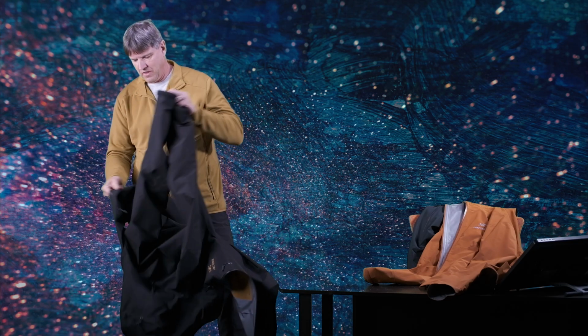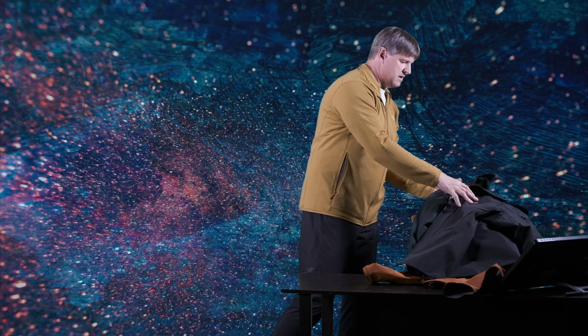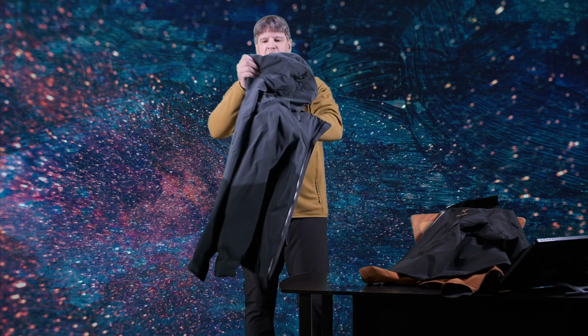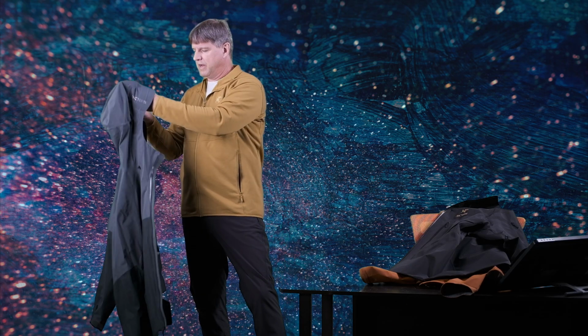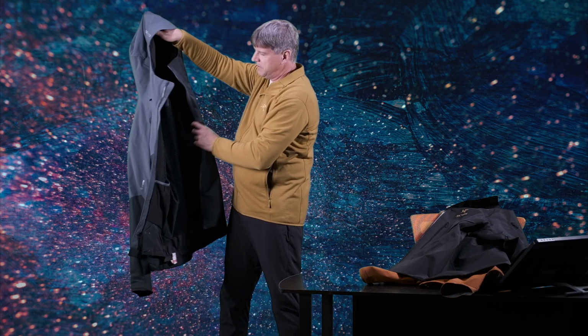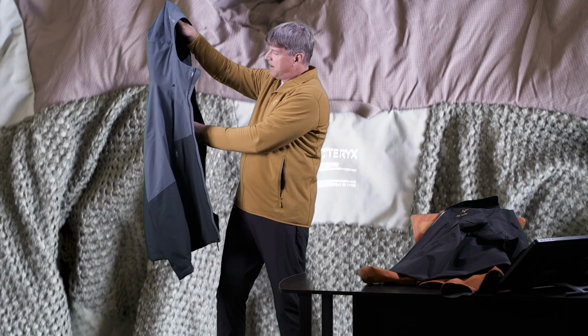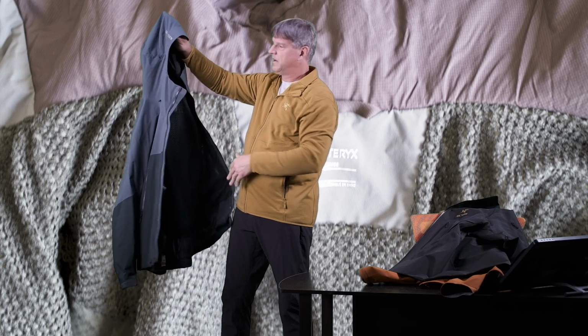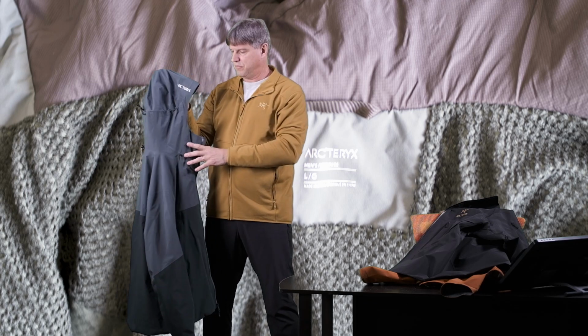All right, moving on here. Next one I want to show you is the Rush IS. Again, this is a little older jacket. They no longer make the IS. The IS basically means insulated. This has an insulation layer inside. It's called Octaloft. Really nice, but it's still a Rush jacket from Arc'teryx, okay?